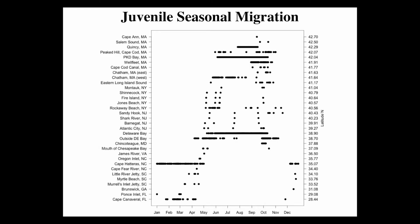So to look at the movement patterns on a group level, what you do is you take those detection histories for all 61 sharks that were detected, and we compile them into this graph with time on the x-axis in month and location of detection from north to south. And what we see is this nice seasonal pattern that exists here. So during the summer months, sand tigers are distributed at northern latitudes from like the mid-Atlantic all the way up into the Gulf of Maine.